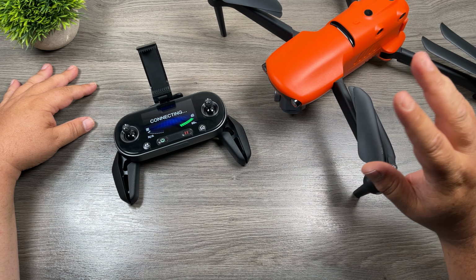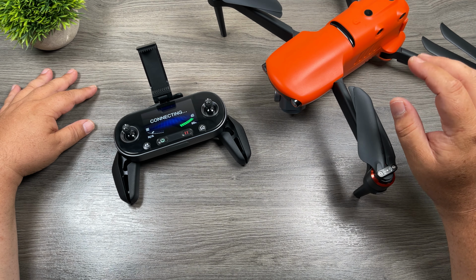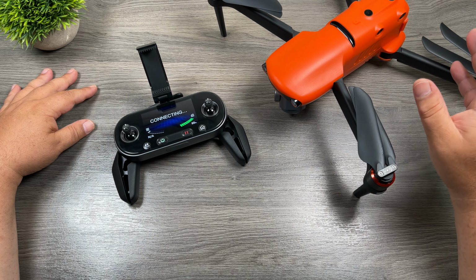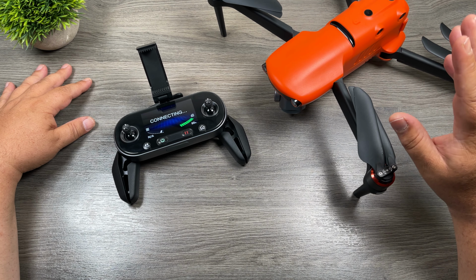So yeah, folks, that is my long-term review of the Autel Evo 2. I highly recommend this drone for somebody who's looking for the best picture quality. The drone is a little bit pricey. It's a little bit more than some of the other consumer drones on the market that are around the same quality. But definitely this does have some advantages and some features to justify that price difference.